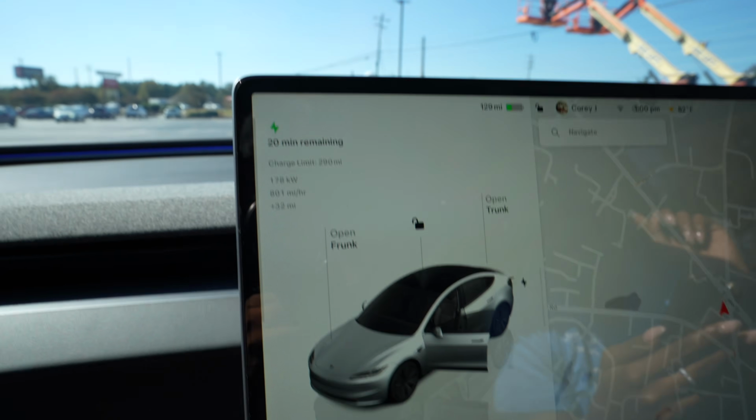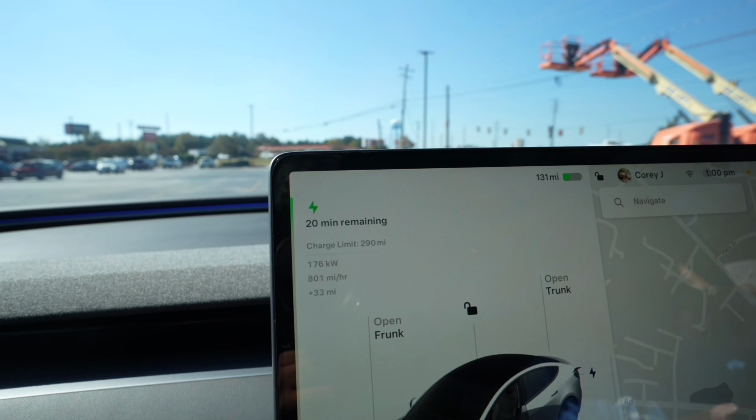Okay, so it said we got 20 minutes to charge here. I got it set for 80%. Technically I only needed to stay here for 13 minutes, but by the time I get to Wilmington, I think it would be, from when I saw it, 13%. When I get there, I don't have to find somewhere to charge immediately. Right. Hopefully. Yeah, we'll see.